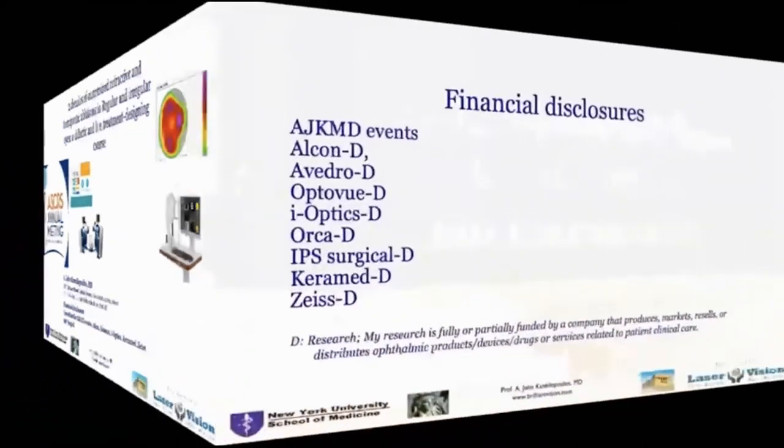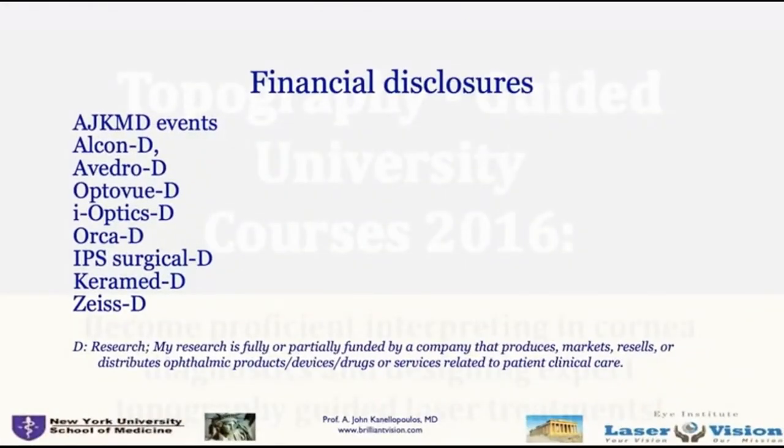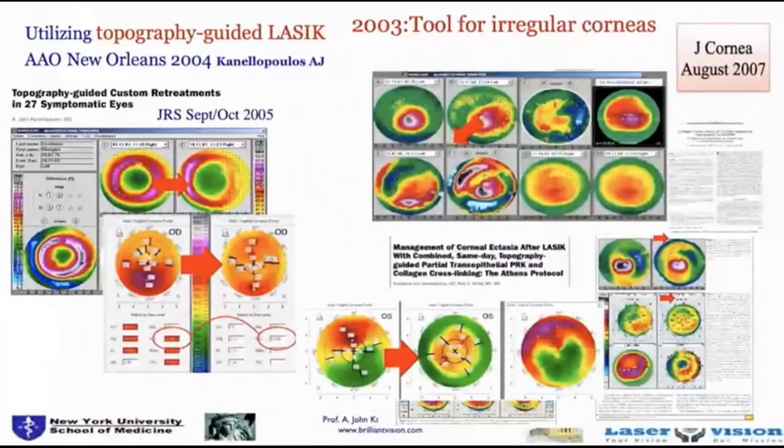Let's start with my financial disclosures. I do consult for most of the companies of the products that I will be discussing, but not in the capacity of a current study or consultation fees, mainly as a consultant on what they can develop and evolve.